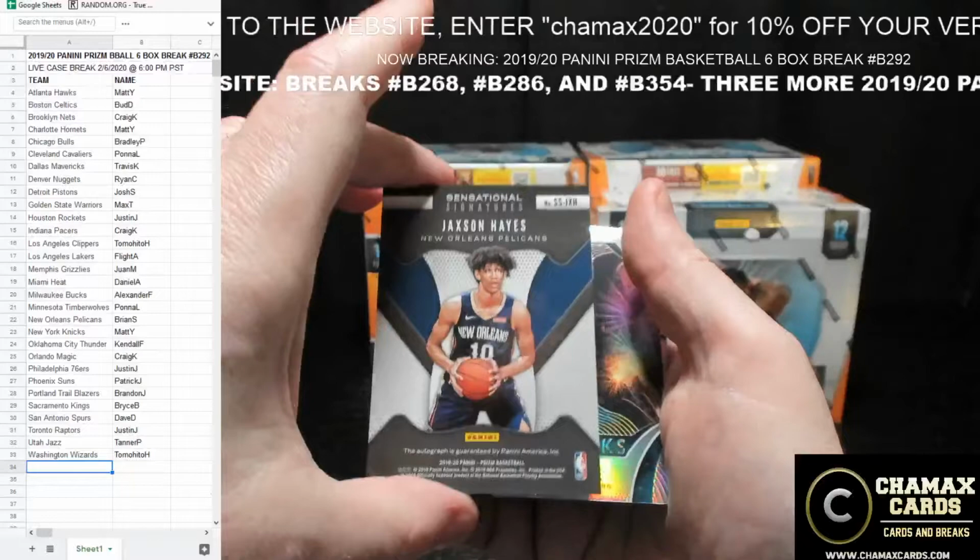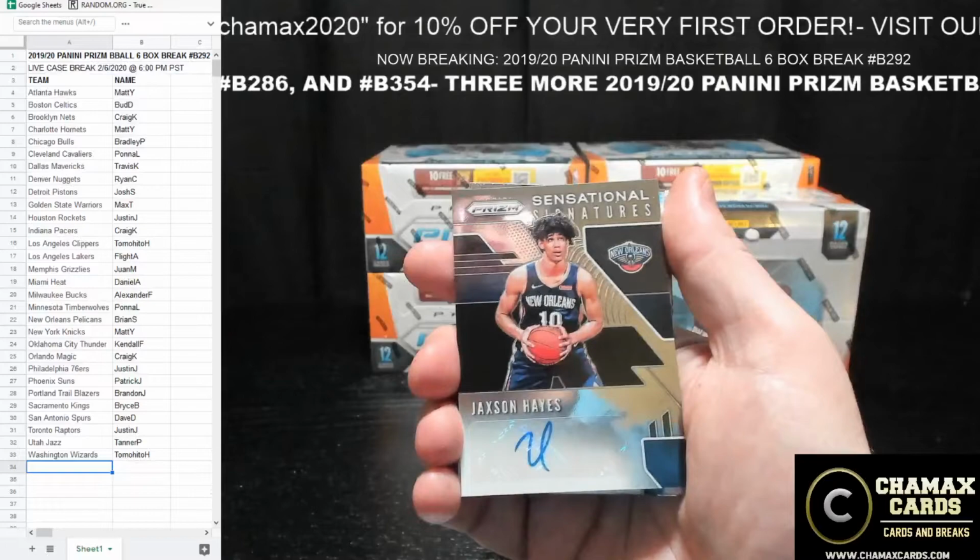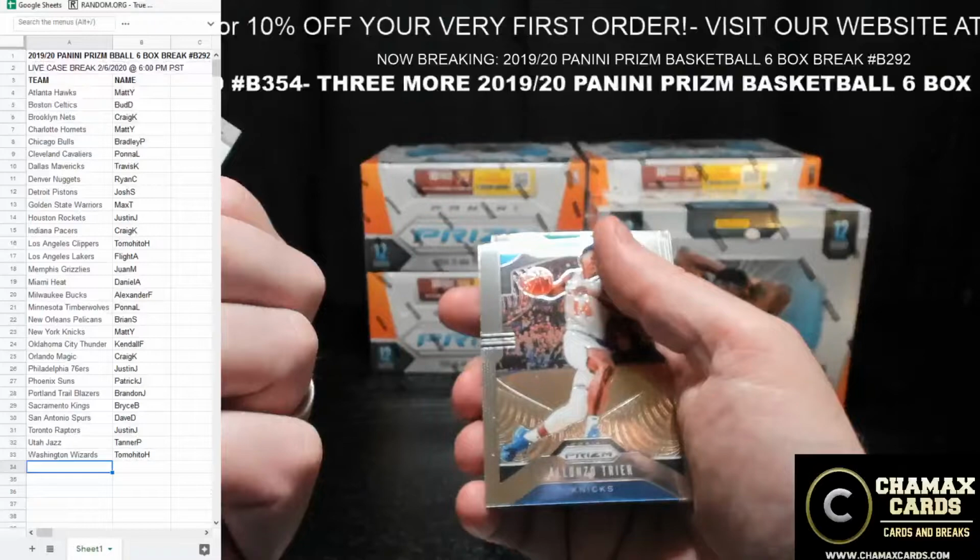Brandon Clark, rookie. Silver Galloway. Oh, Sensational Sigs, Jackson Hayes. Not the New Orleans player you're looking for, but hey, not too bad. Brian, there you go. Paul George, fireworks, is one of the insert cards.